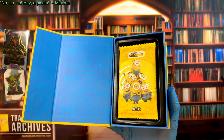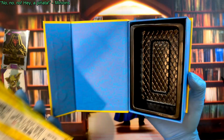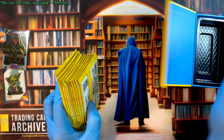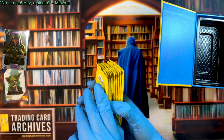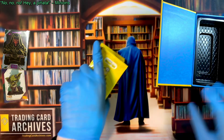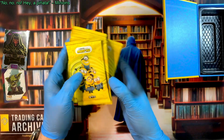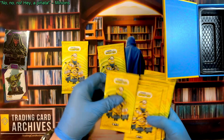Little minion guys. That's a cool foil effect. I love how all the little eyes light up there. That's neat. So like I said, if this is like the others, 1, 2, 3, 4, 5, yeah, 10. We're going to get 10 packs out of here. And why don't we go ahead and open up 2 of them now to do a review.